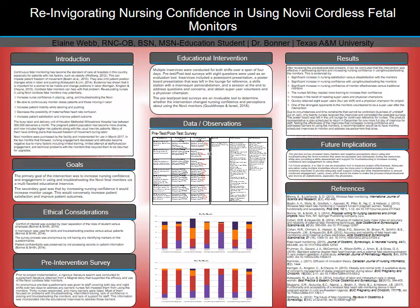Pre-test surveys were given to staff during the week prior to the in-services. They were given to both day shift and night shift nurses, with 30 nurses responding. Many barriers were listed. Most of them focused on problems with troubleshooting, intermittent tracing, lack of confidence in placing and troubleshooting the monitors, and a lack of support for staff. So that was all incorporated into the in-services to try to address those barriers.